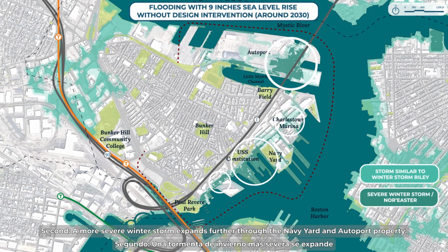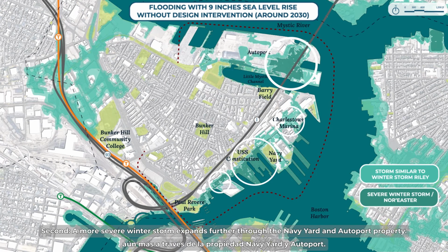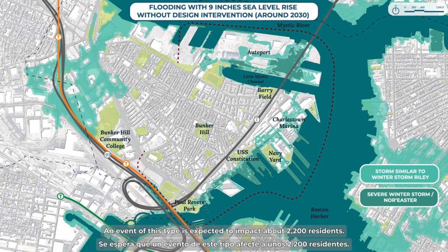Second, a more severe winter storm expands further through the Navy Yard and Autoport property. An event of this type is expected to impact about 2,200 residents.